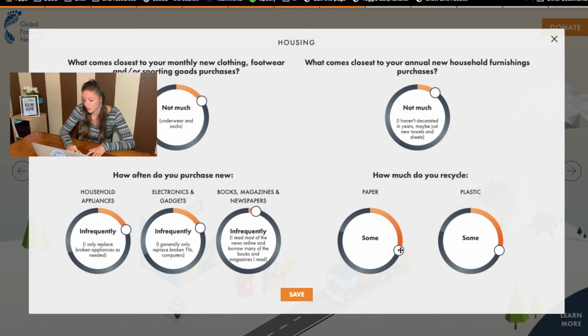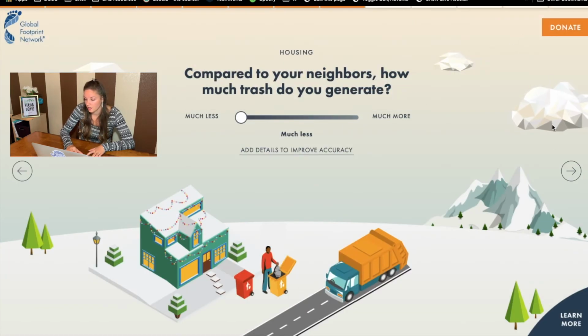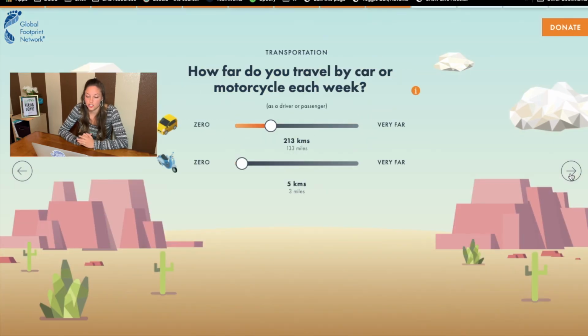And then how much do you recycle? I would say most for both of these. Some paper can't be, same with some plastic, so I'll save that. And then let's go on to the next question. How far do you travel by car or motorcycle each week? So we don't have a motorcycle, so that's 0.